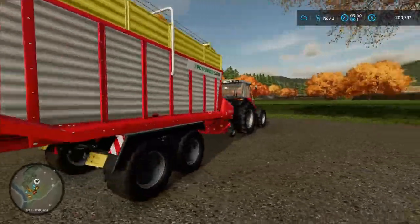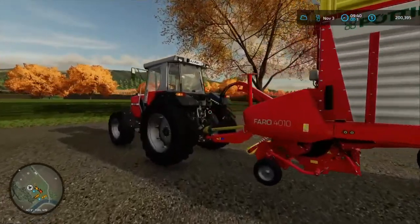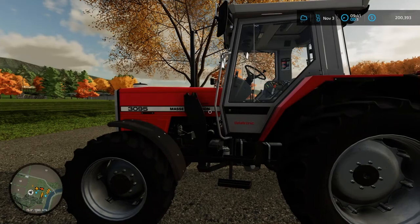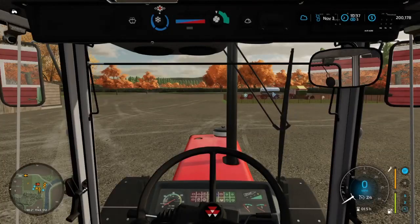Now, I'm only going to harvest enough that I can, really, because if I fill this thing up to explosion, that's going to be way too much, and I don't know where to put the stuff left over, so I'm not going to pick it all up right now.